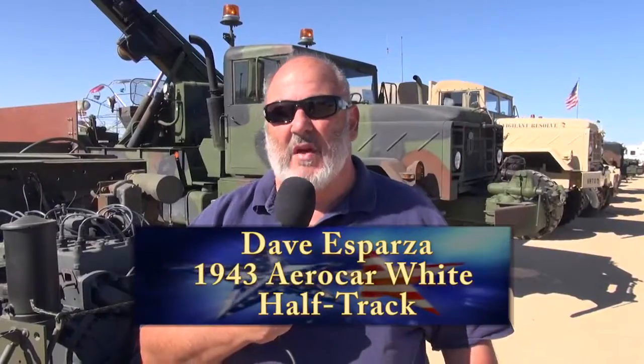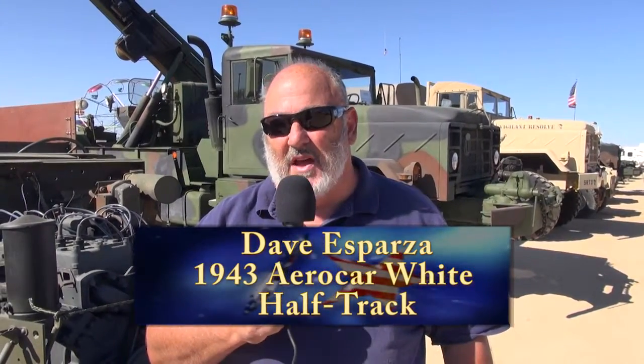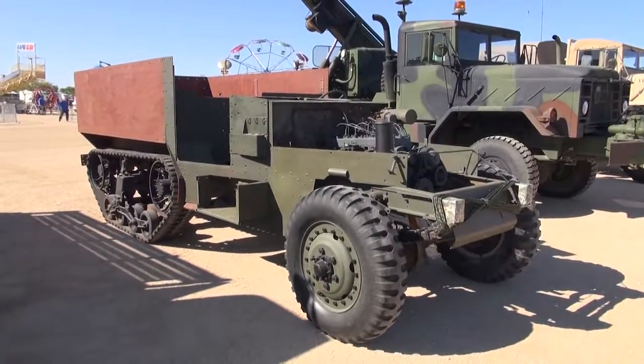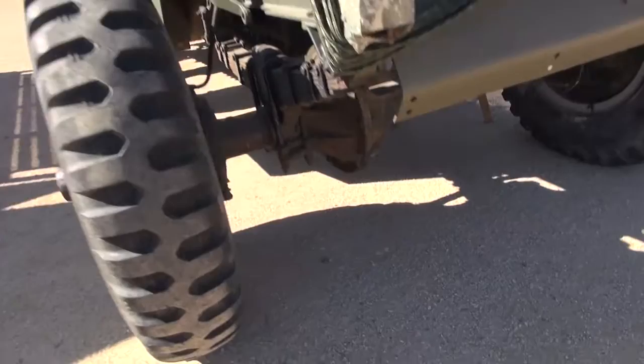Rodding and Racing. And if you haven't seen it, and if you haven't read the magazine, you're missing out. It's not just hot rods. It's not just a 1950 Ford truck or a 1955 Chevy Bel Air. It's also a 1943 Autocar white half-track made for the military in World War II.